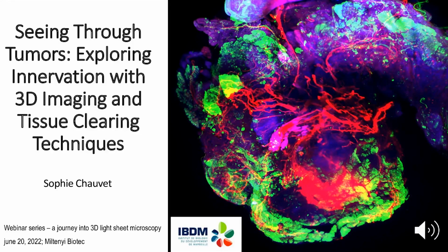So when we started, we used different kinds of techniques. We tested the CUBIC technique and the iDISCO+ technique. And for sure, the results that we got were better with iDISCO+, so we continue using this technique. In fact, it seems that the methanol and hydrogen peroxide treatments performed during this technique are really important to get a nice antibody staining.